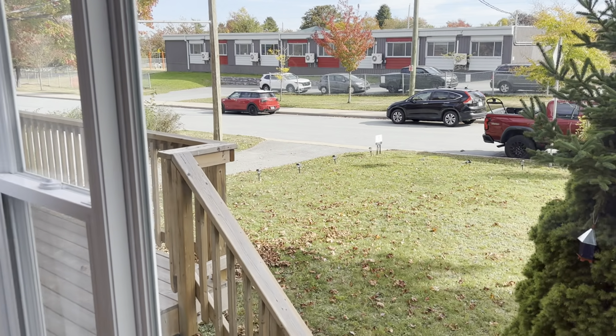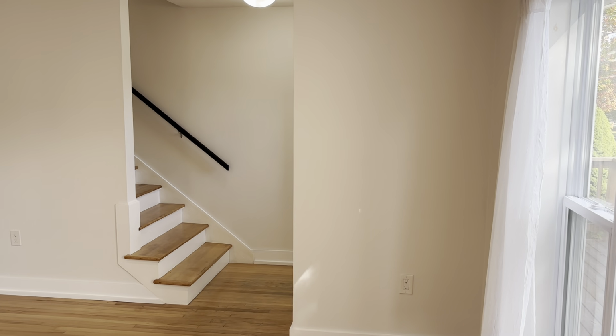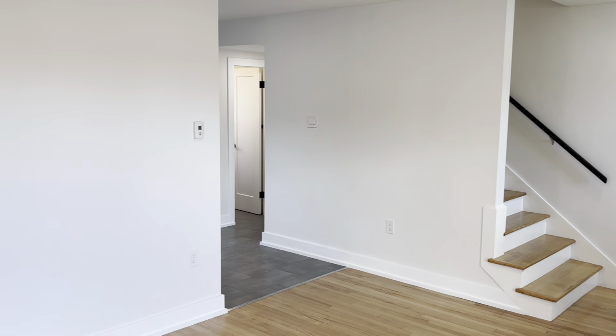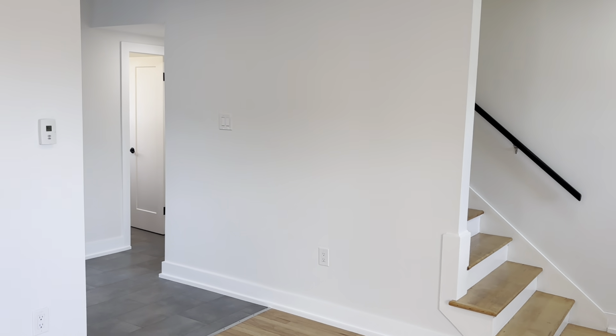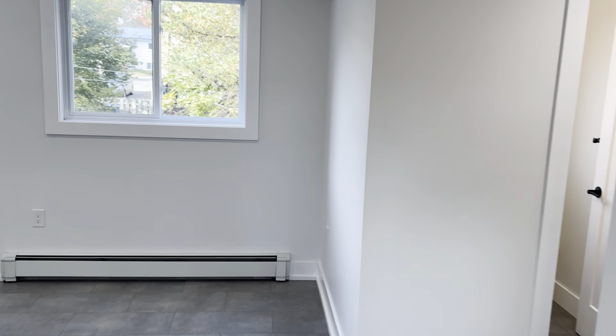And I'll just go right over to the corner here. So you can see the room from this perspective, nice and bright and airy. There we go. And like I said, lots of pot lights. That's a new addition too. Okay, so if we go towards the back of the unit, it opens right up to your kitchen.